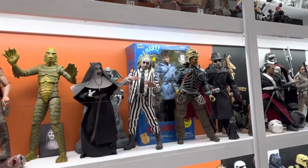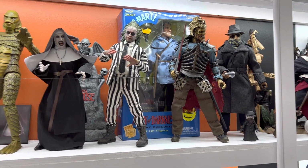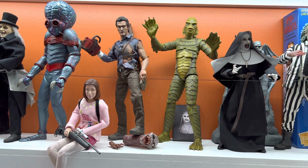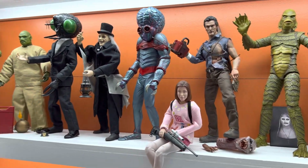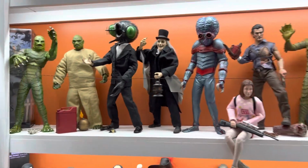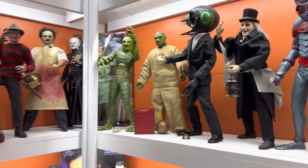Now we're going to get into 6 scale. And we have some old school licenses like the Invisible Man, all the way up to something modern like the Nun. This creature here, that's the recent one from Mondo. Whereas the creature down there in the corner is the classic from Sideshow. Sideshow also did the Metaluna Mutant there. Some more old school stuff like the Fly.